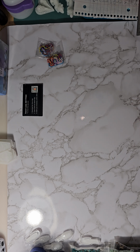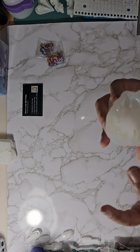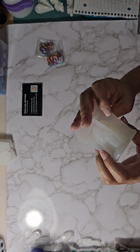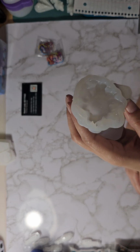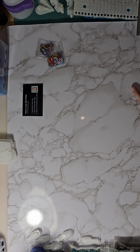This is a little 3D ghost mold. It's $4.99 on Temu. Amazon had one similar. I think theirs, according to the website, was supposed to be a little bigger, but from the shape it looked identical. It was just their measurements measured bigger on the one on Amazon. So the Temu ghost mold was $4.99. Amazon had a similar one for $12.99. And I need to keep that one out separate because I'll be making that for my granddaughter soon.